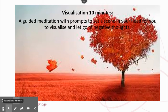So begin by finding a comfortable place to relax and make sure you're warm, placing yourself into a nice, comfortable position, either sitting or lying down on a bed, couch, or the floor. And when you're ready, close your eyes.